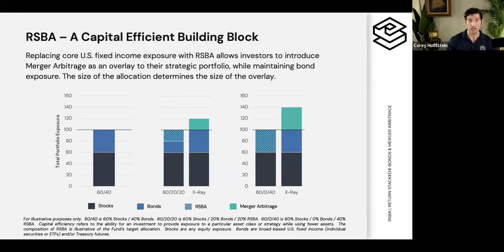And I think it's very attractive as an alternative or a diversifier to traditional corporate bonds. If you have traditional corporate bonds in your portfolio, and I see this a ton with 80-20 clients, those growth clients tend to be 80% stocks, 20% corporate bonds, I think RSBA makes a tremendous diversifier or replacement for corporate bonds.